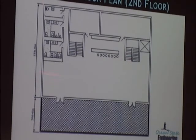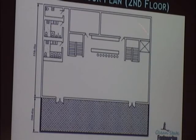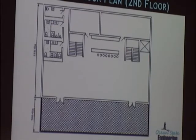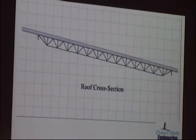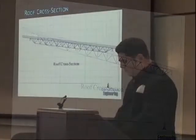We also have restrooms on the second floor. In this back area will be offices or storage, whatever the owner sees fit. This is the outdoor balcony where outdoor seating or lounging would be for the second floor. This is a cross section of our roof, and we are using a joist system.